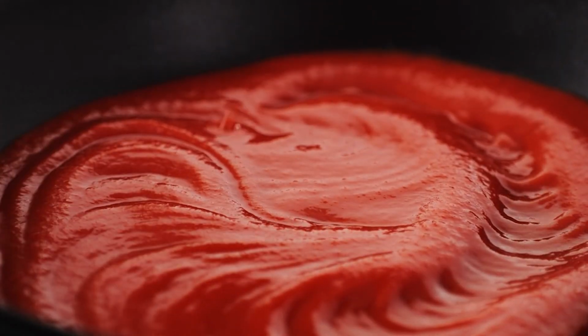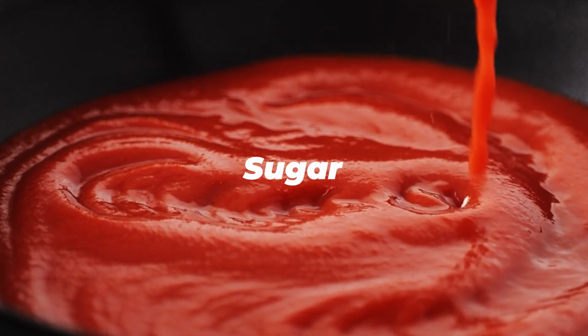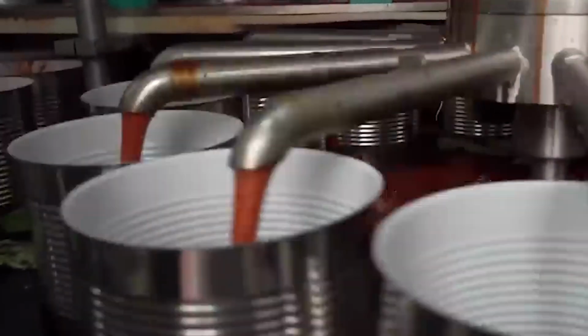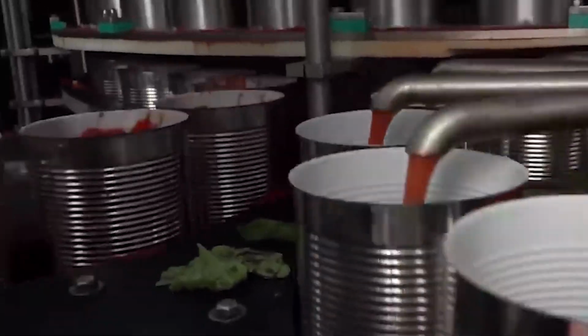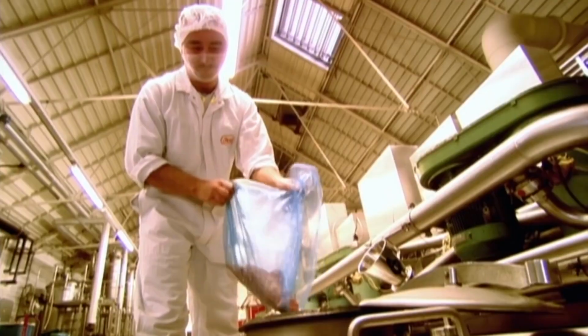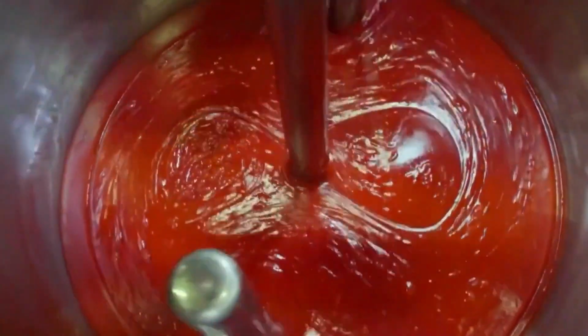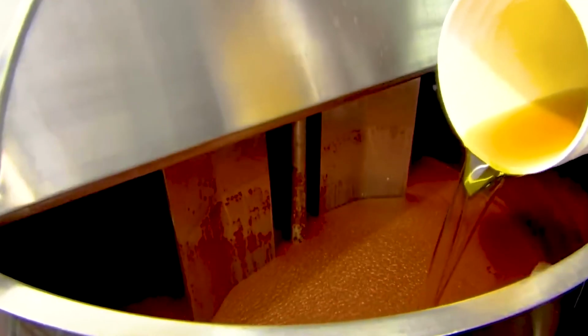Ketchup is not just about tomatoes. It's a carefully crafted blend of spices, vinegar, sugar, and salt. Each manufacturer has its own secret recipe, ensuring a unique taste profile. The precise amount of each ingredient is measured and added to the tomato puree to create the perfect balance of sweetness and acidity. To achieve a uniform and consistent flavor, all ingredients are thoroughly mixed in large stainless steel vats.